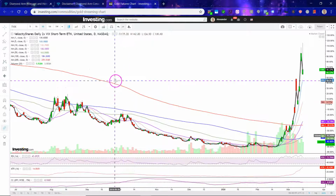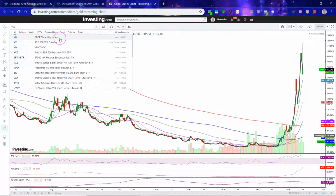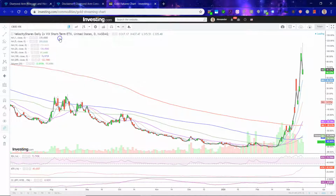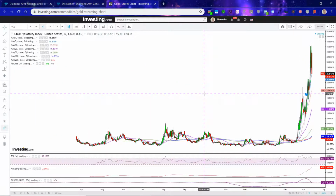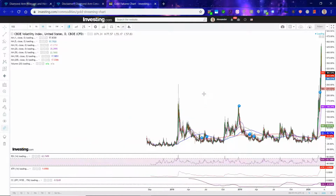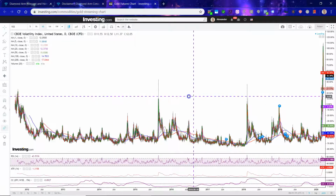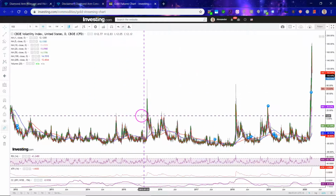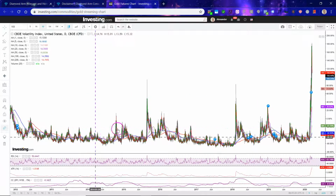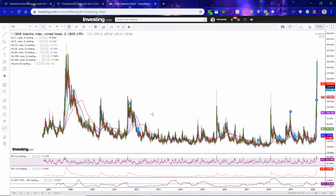So let's actually look at the VIX while we are at it. Let's look at the CBOE Volatility Index. Boom. As you can see, this one looks rather different. Let's go far back here as well, way back to 2014. You can see that the VIX has spikes every now and then, but this is just pure VIX, so you don't get that decay factor.